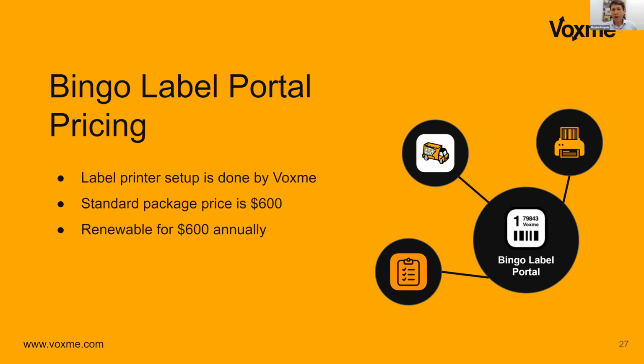Now, setting up label printing from the portal is done by a Voxme rep. The standard cost is $600, assuming a standard Zebra printer, standard label paper, and layout, and it comes with an annual subscription. And then the annual renewal cost is the same price, $600 US.